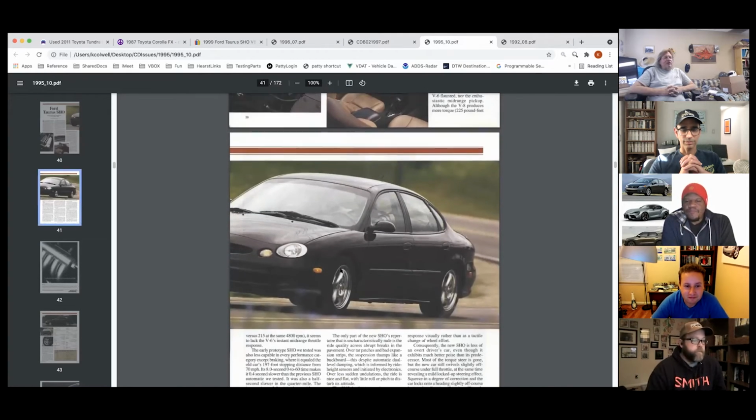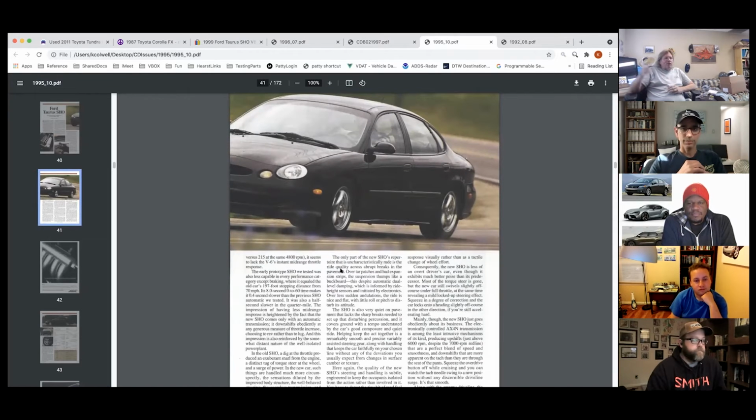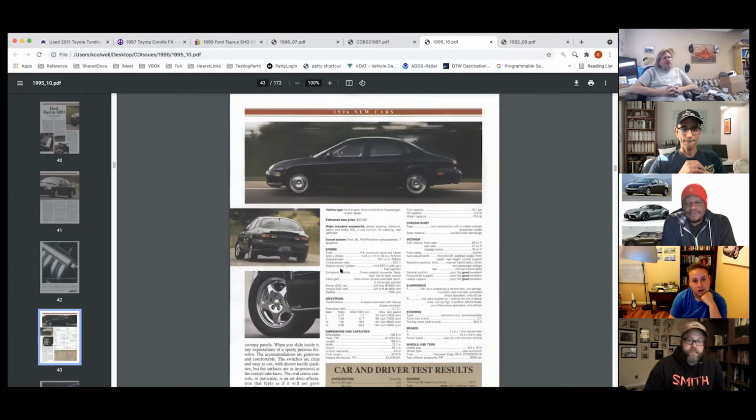This, and the Thunderbird in '89 killed. The Ford design department just got swept away out of it. They were just terrible cars. When was this car on sale? What were the years? 96 to 99. So it was a pretty short-lived car.